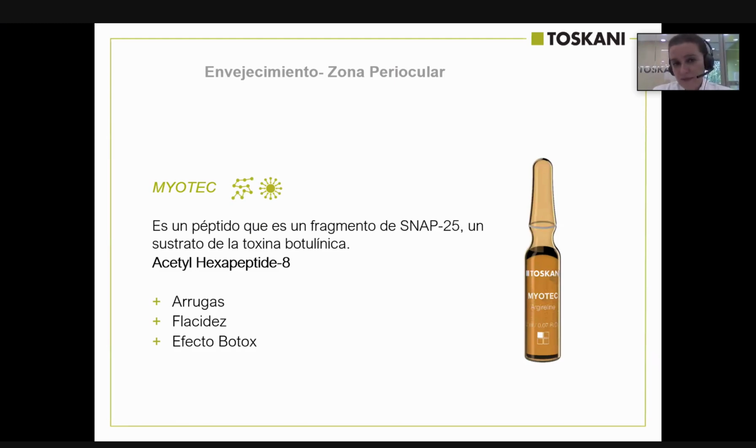So now we're going to have a look at the under eye area. This is an area which has a much finer density, and we will try to disguise all of the wrinkles and flaccidity that we can have in the upper eyelid area.